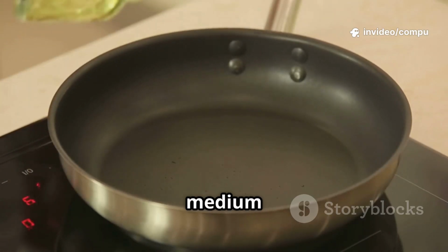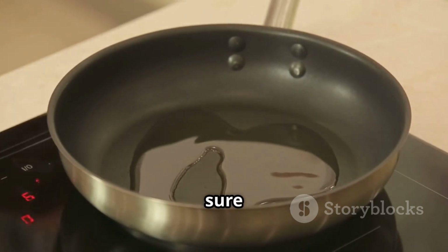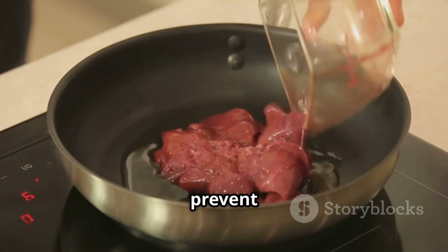Heat a skillet over medium heat. Add olive oil, swirling to coat the pan evenly. Make sure the pan is hot before adding the oil to prevent sticking.